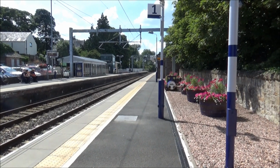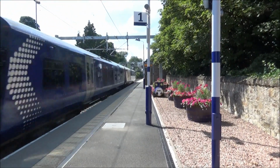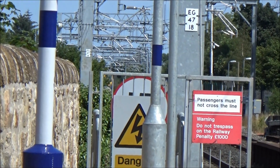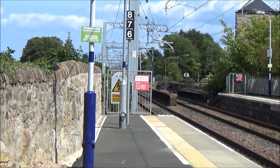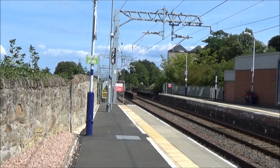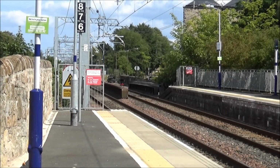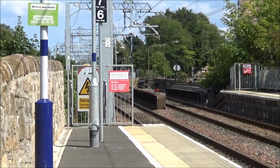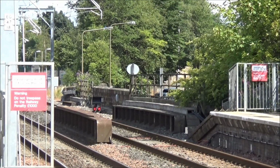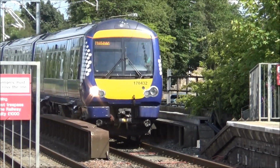Passing through now is a ScotRail service, Glasgow to Edinburgh. 380013 and 380001, with a very nice little tone there from the driver. Thanks for that. And the next service is going to be the 1426 ScotRail service to Dunblane from Edinburgh, which is running 3 minutes late. It hasn't arrived in yet, so we'll wait for the next clip. Okay, arriving in now is the delayed 1426 ScotRail service to Dunblane from Edinburgh. It's 174.32.